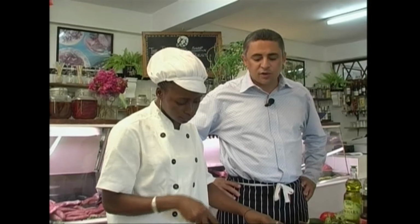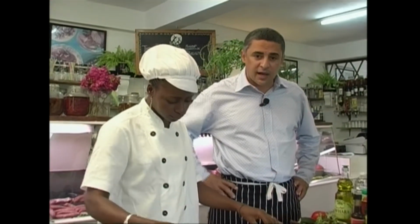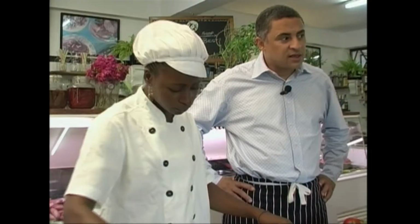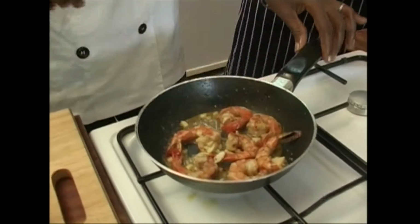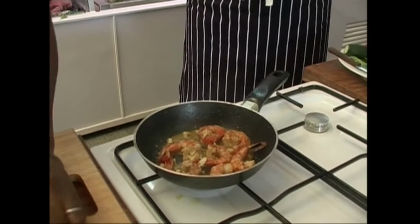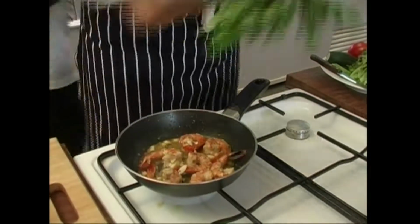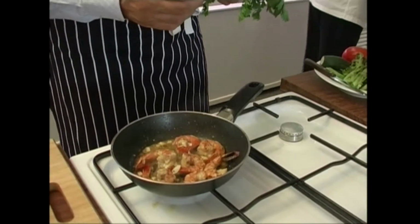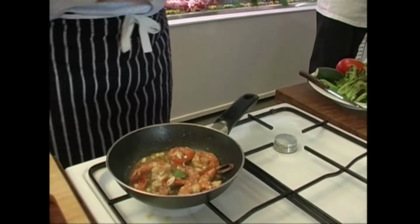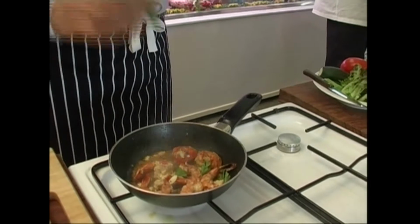With shrimps, you don't want to overcook them because you lose the flavor and they become rubbery, hard and tough. Quick! Three minutes, three minutes. He's right. This gentleman here has been only with us since the 7th or 8th episode, and he already knows that 3 minutes is the job. Take some nice fresh parsley, throw it in, and the job is done. All ready to be tasted.